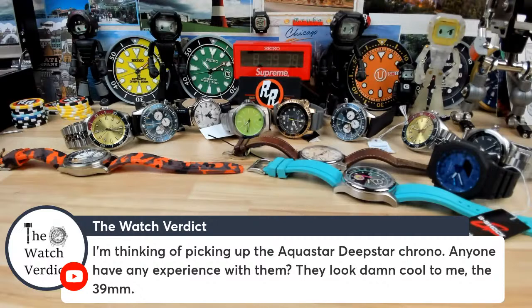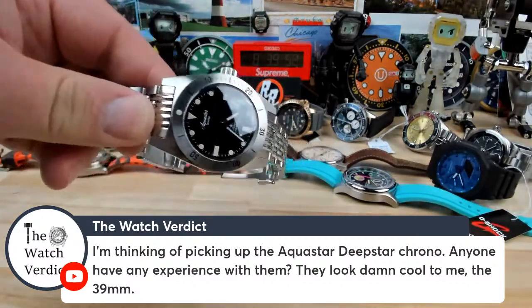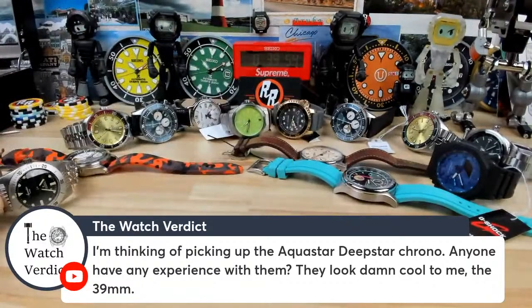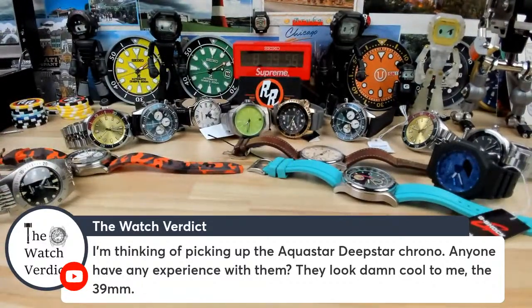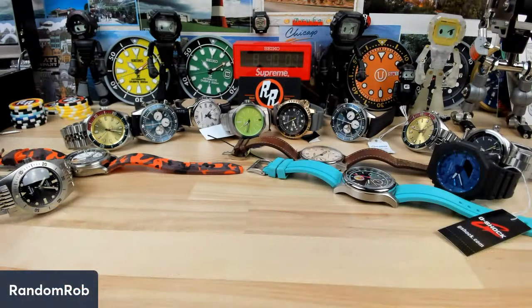I'm thinking of picking up the Aquastar Deep Star Chrono. Anyone have experience with them? They look damn cool to me. 39 millimeter. I haven't played with that one, but I do have this Aquastar right here. And I have to say it's a very good watch. I would say it's on par with like the Yamas and the Nevada Gretchen and all those. Yeah, I say go for it.